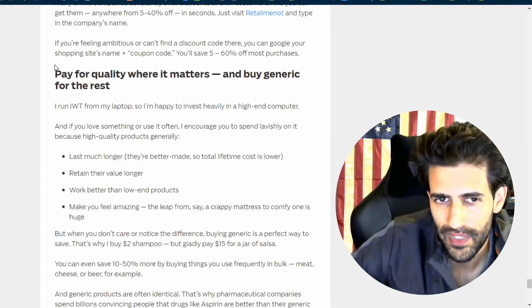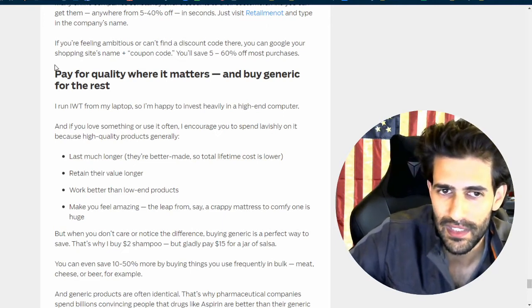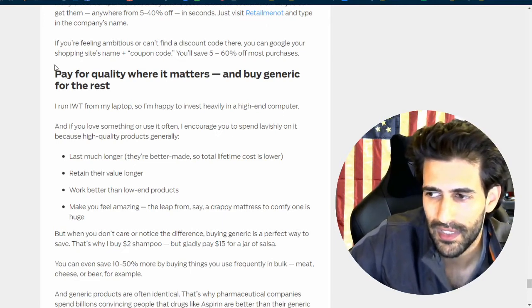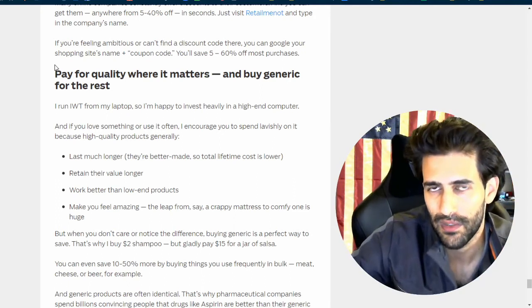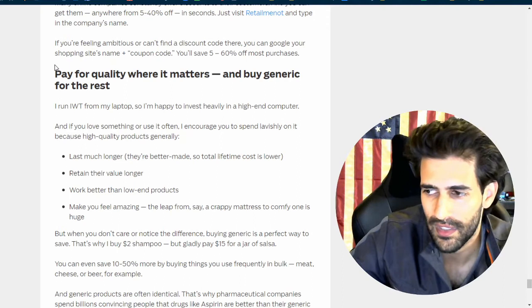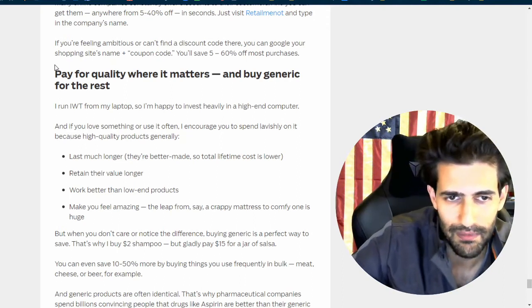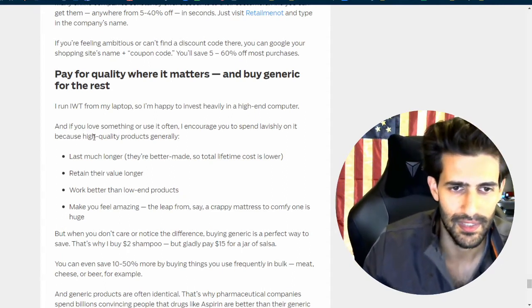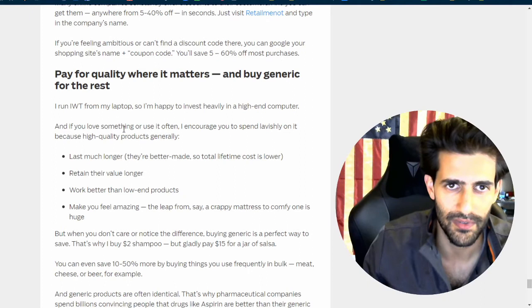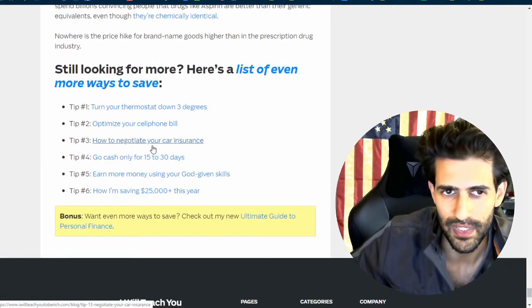They're also really comfortable shoes. They cost a lot more up front, but the maintenance of that shoe is less frequent and less expensive than buying a new pair of Allbirds. So eventually they're going to cost less over the long run. And their quality is amazing. So I really like this section here: pay for quality where it matters. Don't skimp on stuff that you're going to use in a big way.